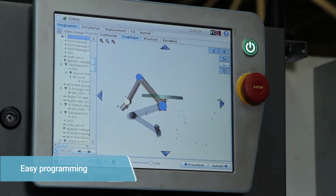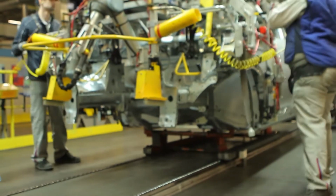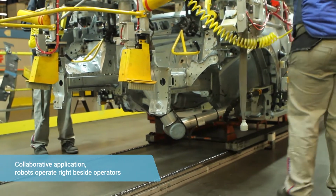The Universal Robots cobot is very easy to program. The touchscreen tablet facilitates the troubleshooting and intervention. As for safety matters, the UR10 is protected by the architecture of the gauge. In addition, the speed of the robot has been reduced to protect operators.